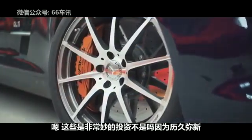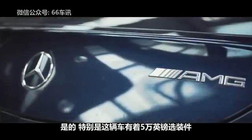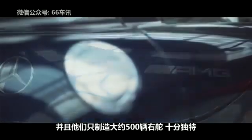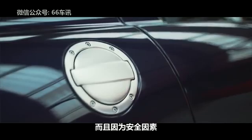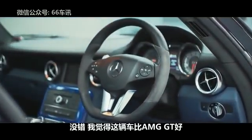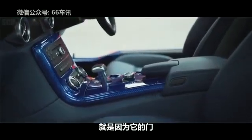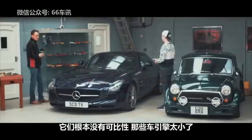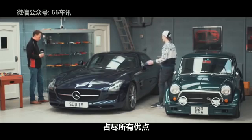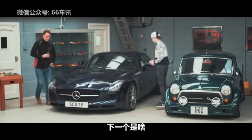To be honest, these are a super good investment at the moment, aren't they? Because it's the last. Especially this one because it's such a high spec. It's 50 grand over list. And they only made about 500 right-hand drive cars, which is unique. They won't ever do another Gullwing car because of health and safety. Yeah, I know. And I think this is the better car out of the SLS and the AMG GT, just because of the doors. You can't compare them, I think. The other one's got a tiny little engine. And this is naturally aspirated as well, so it's a quick car and it sounds nice. It's a masterpiece, and you're never going to lose money on it either. So, cool. Right, what's next?